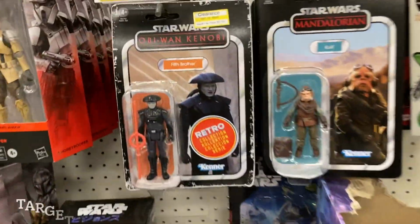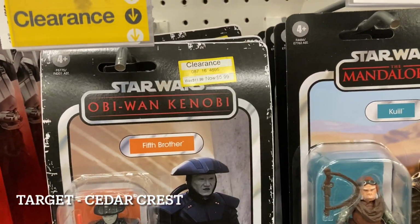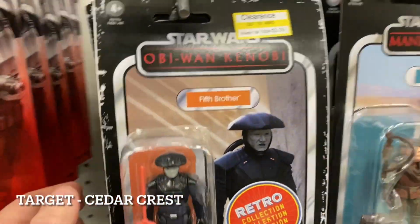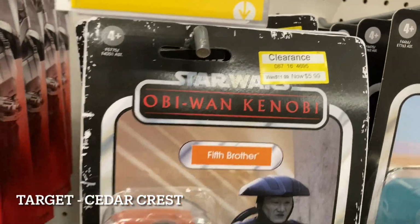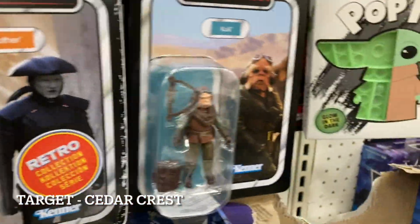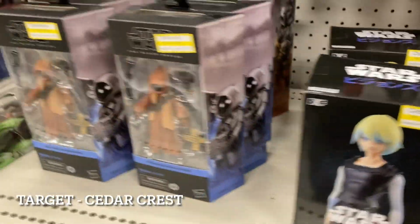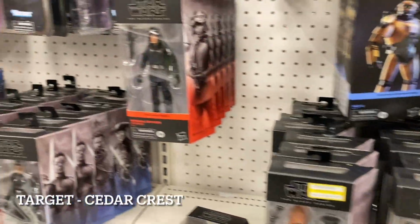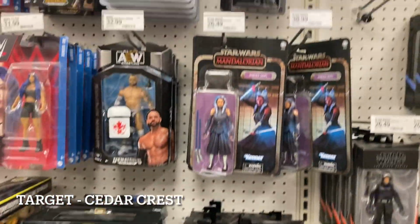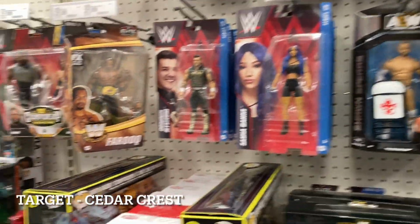Back here at Cedar Crest Boulevard, and I think last time we were here, we mentioned eventually these would be on clearance, and wow, it was a lot sooner than I thought. So next trip here, they're all on clearance. So $5.99. So what's that? About 50% off on that entire retro 3 3/4 inch. There's more down here. So again, just gotta play a long game on this stuff. I'm pretty sure next time I come in, you'll see that guy on clearance, or a bunch of these at least. Wrestling, not a whole lot going on, unfortunately. Since the last time, saw pretty much the same.